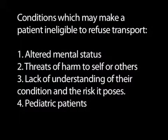Conditions which may make a patient ineligible to refuse transport include altered mental status, threats to harm self or others, lack of understanding of their condition and the risks that it poses, and pediatric patients. So there's only one circumstance in which providers are expected to contact medical control prior to obtaining a refusal, and that would be in cases of an apparent life-threatening event.